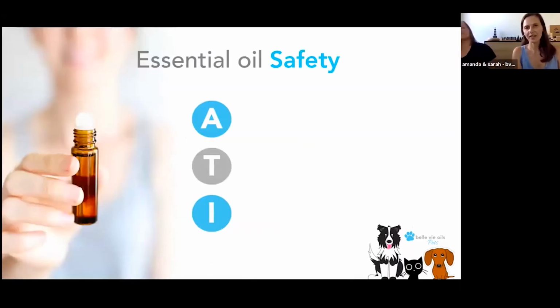So as with everything, we always want to look at safety first. So this is where Sarah is full of facts and figures and interesting information. So Sarah, would you please share with the group what is so fascinating about aromatic? So think about this. Your dog has 300 million olfactory receptors in their smell. A cat has 80 million olfactory receptors, and guess how many we have? I know, tell them. 6 million.